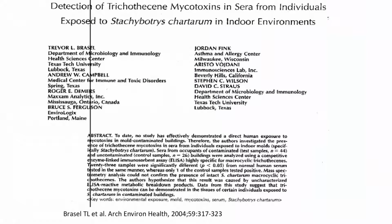I really like this paper. This is a paper from Dr. Strauss's group, before Dr. Strauss retired from Texas Tech. So this is actually a paper looking at detection of trichothecene mycotoxins in the serum, and it compares it with their exposure to indoor environments. So they divided these patients into 3 groups.